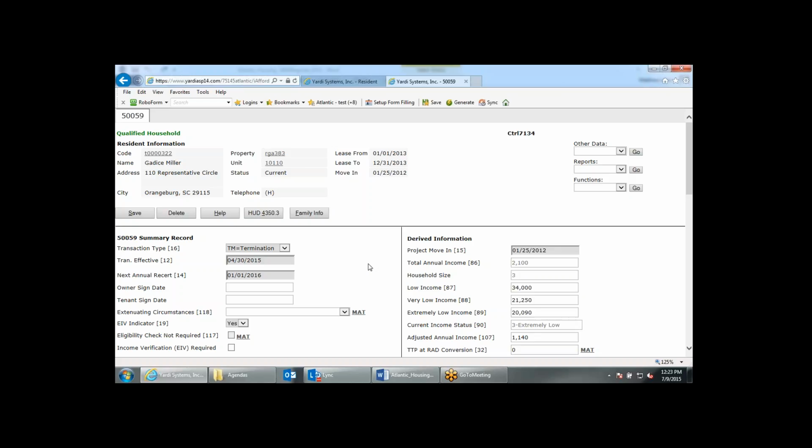And then I can click Save, right? And then again, I have my 50059 full pack. Now for termination reasons, the owner sign date and the tenant sign date will need to be filled out. I'm not sure what circumstances you usually run into with the resident signing the TM, but you can use your best judgment. If there's an extenuating circumstance, you can add those in there as well. So any questions about terminations?